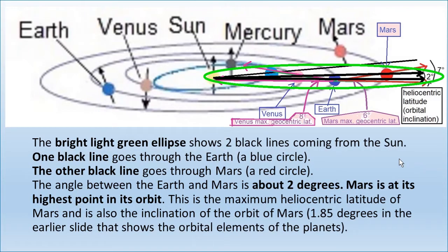Okay, I put a green circle around the planets, lined up in the same direction. There's Mercury a little bit higher, and then Venus is pink, Earth is blue, Mars is red. So Mercury, Venus, Earth, Mars. And I've got 2 dark black lines. I have a dark black line going from the sun to Mars and from the sun to Earth. One black line goes through the Earth, the dark blue. The other black line goes through Mars.